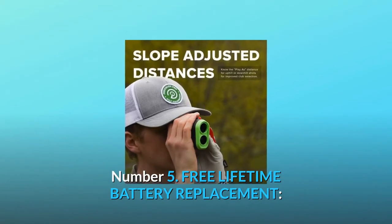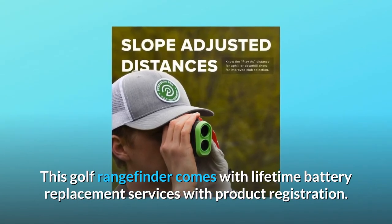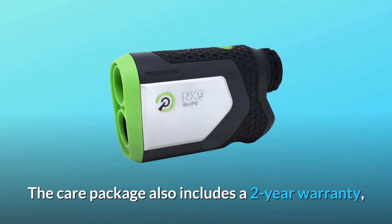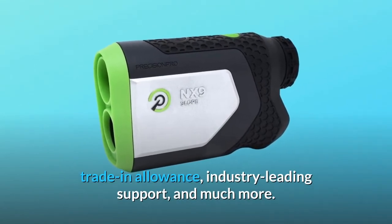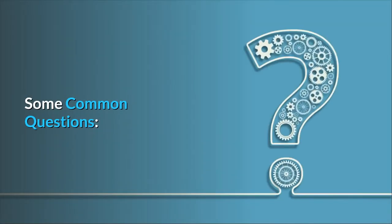Number 5. Free Lifetime Battery Replacement. This golf rangefinder comes with lifetime battery replacement services with product registration. The care package also includes a 2-year warranty, trade-in allowance, industry-leading support, and so much more. Some common questions.